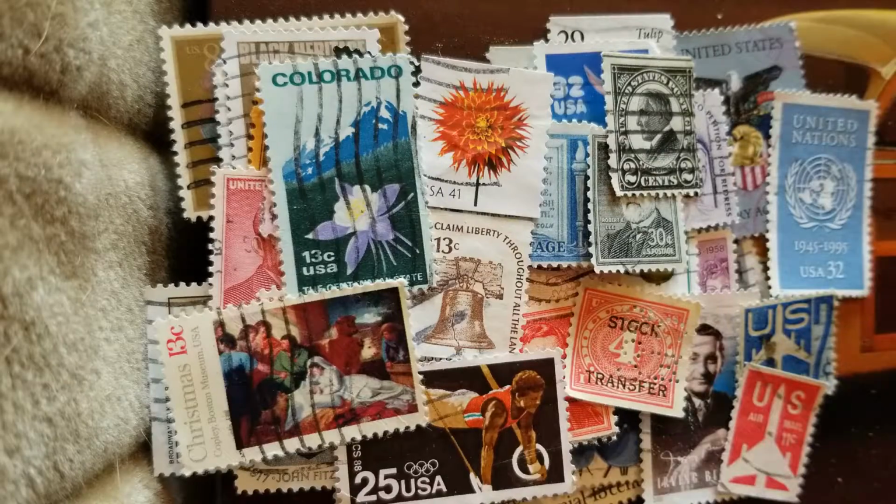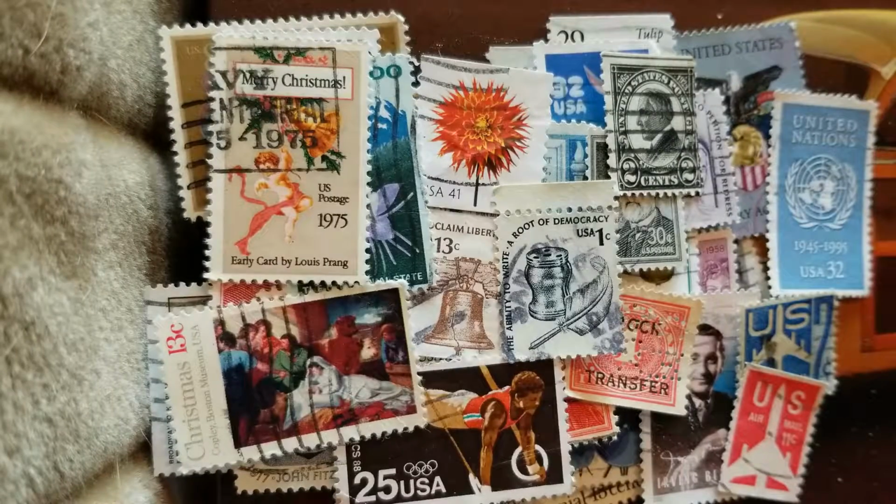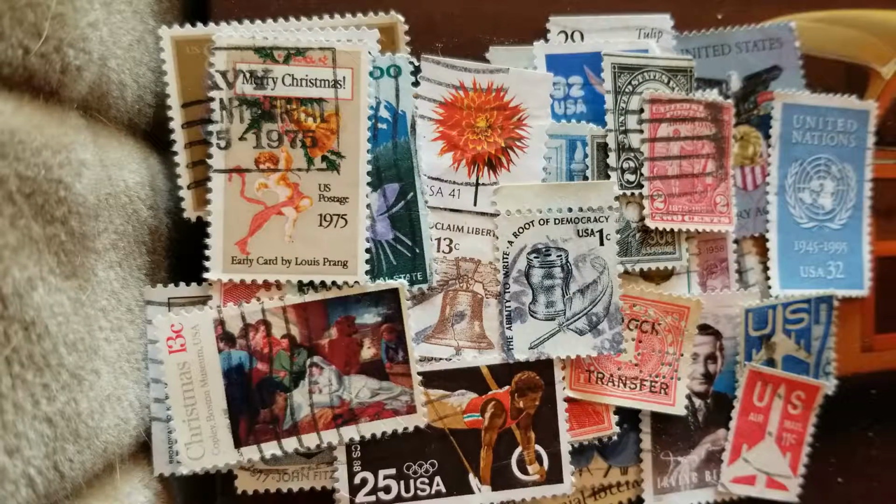And the ability to write is a root of democracy. There's a 1975 Merry Christmas. Arbor Day. That stamp looks pretty old. I didn't know Arbor Day goes back that far.